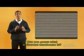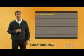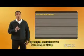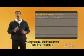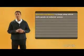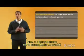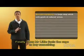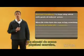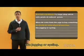Can you guess what a discount warehouse is? A small shop? I don't think so. Exactly. A discount warehouse is a large shop which sells goods at reduced prices. A difficult place for a shopaholic to avoid. Finally, when Mr. Little feels the urge to buy something, he should do some physical exercise, like jogging or cycling.